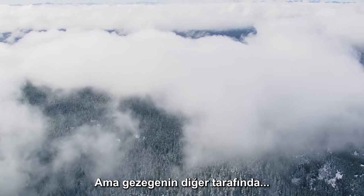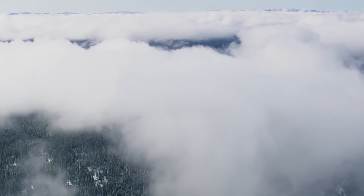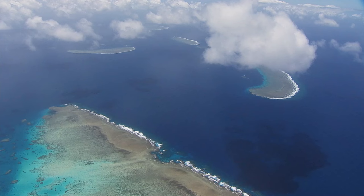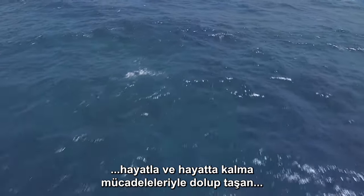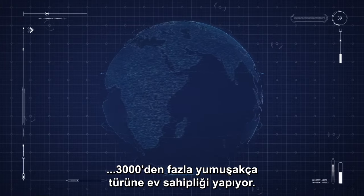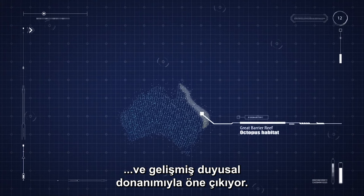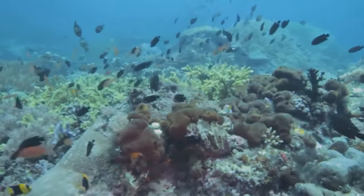But on the other side of the planet, the rules of engagement are entirely different, and so is the gear. Instead of a desolate, snowy landscape, we have a warm, tropical sea brimming with life and battles for survival. Australia's Great Barrier Reef is home to over 300 species of mollusk, and one group stands out for its unique anatomy and enhanced sensory gear. The octopus.